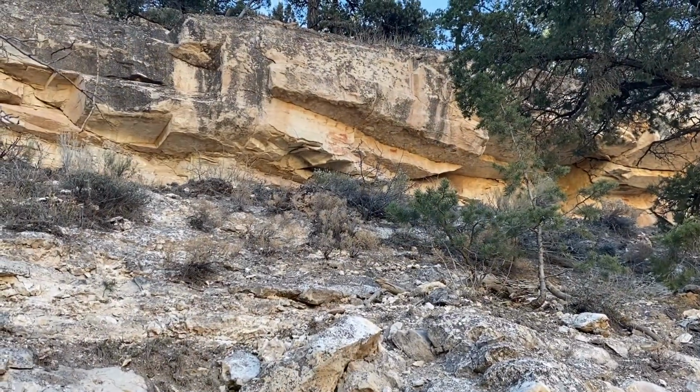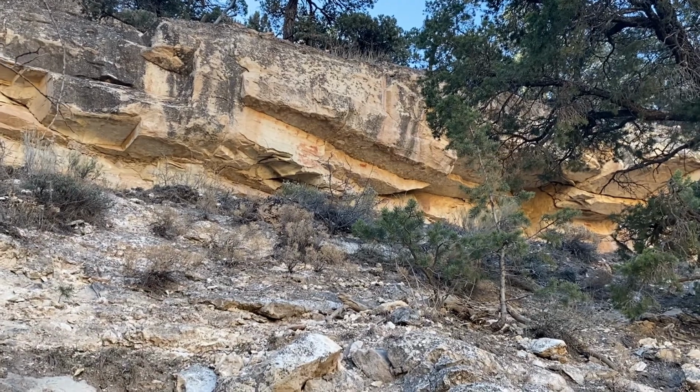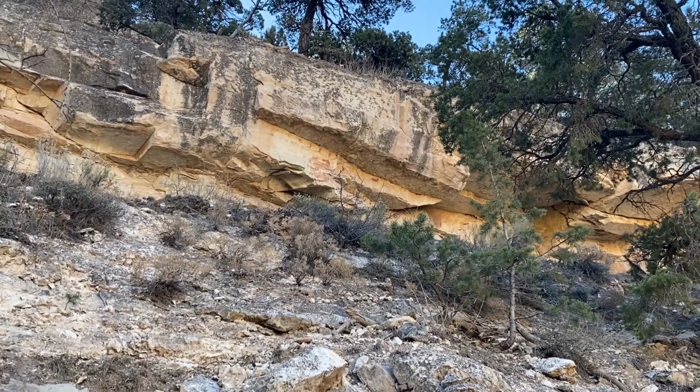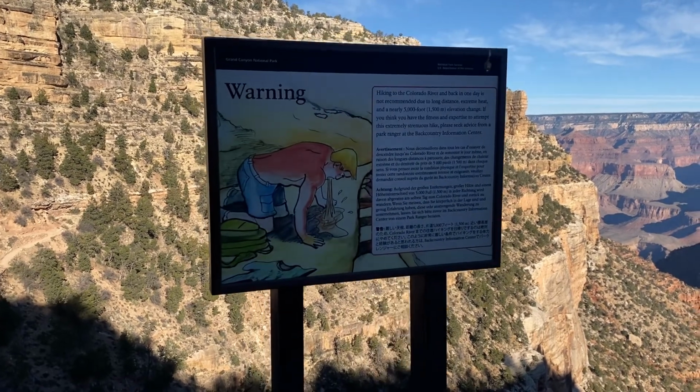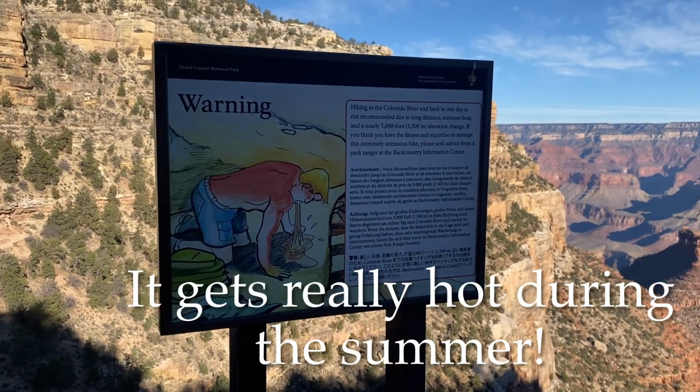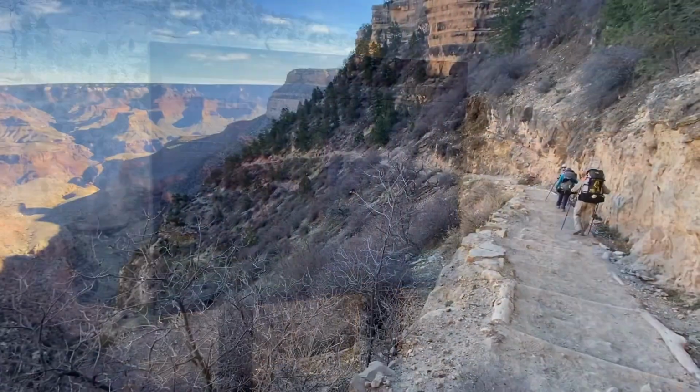You can see the petroglyphs about a quarter of a mile in. Something to stop and look at. Another warning to heed here is to make sure you bring enough water, and otherwise you'll be that guy right there.